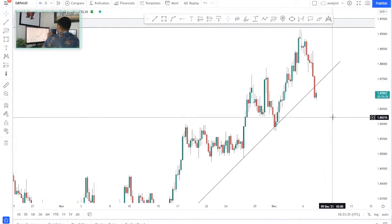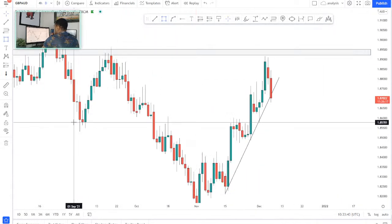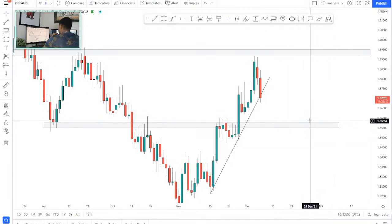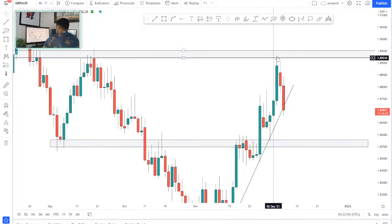So if you're looking at buying pound AUD, I'll definitely be patient with this one, because right now we're looking bearish, and we could be coming back down to this significant low here, coming back and retesting that as support. We did have a nice retest, but I think price might come back down to 1.85500 and retest that support there after respecting that resistance.